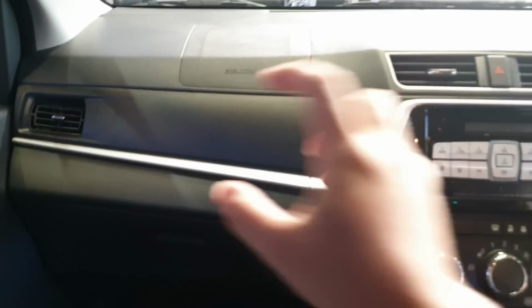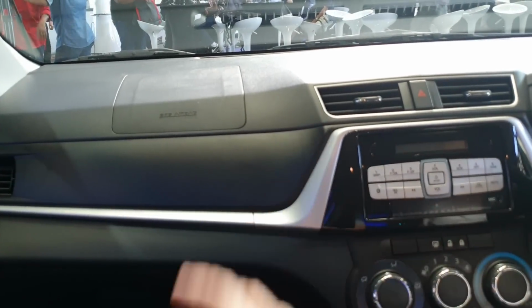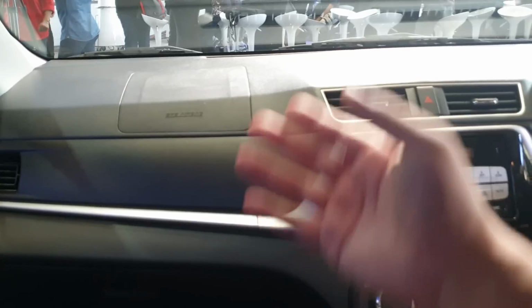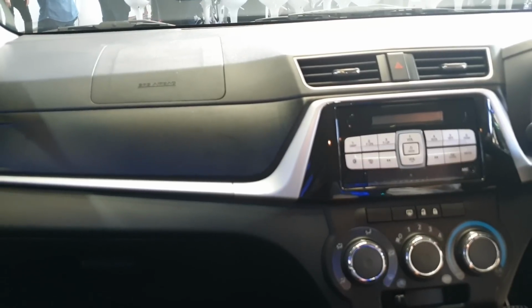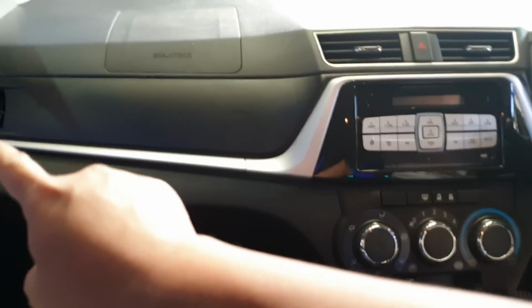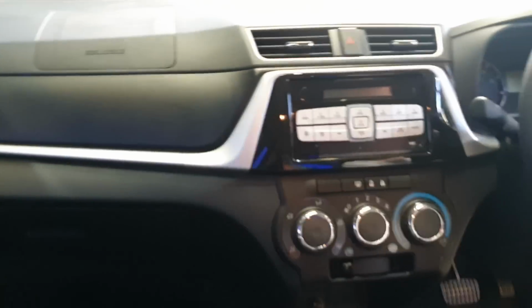So previously this whole strip here was gloss black, but now they've changed it to a slightly grain material, which I don't know, now it suddenly makes the dash look a bit monotonous. Okay, so the single tone coloring doesn't help. Yeah, but this strip here is nice. It sort of breaks the layering of the dashboard.